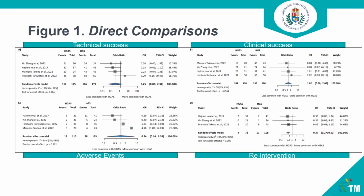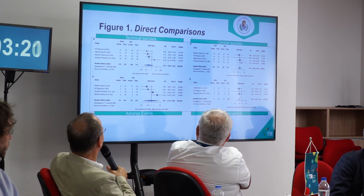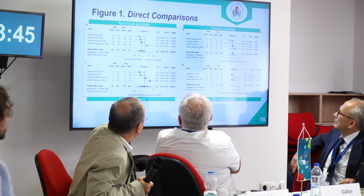Direct, indirect comparison. You mean that the article contained only one way of doing this procedure: technical success, clinical success. So you could even see in the reintervention that it significantly decreases. The reason for that is if you don't have a stent dysfunction, you would not need to reintervene. So this is why the reintervention rate is so much lower compared to without the addition of the antegrade stent.